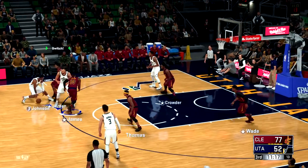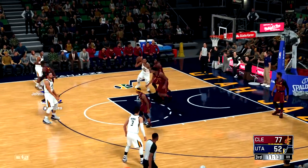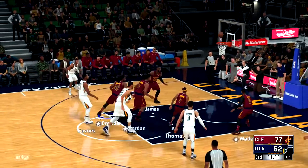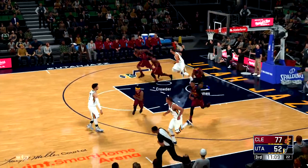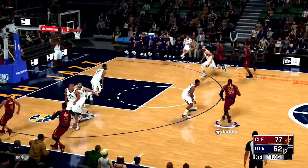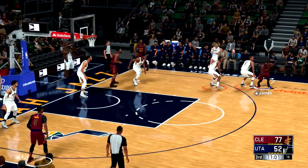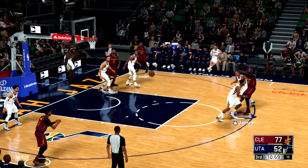Gobert, he's checked in for your Repco. Johnson kicks to Favors. Shoots over Crowder and misses it off the right side of the rim. And being that close to the hoop, I thought he had enough room to finish that one. And you look at the Cavs coach, Tyronn Lue. Brent, what stands out to you?